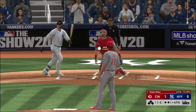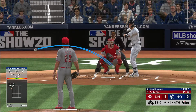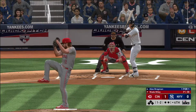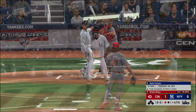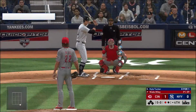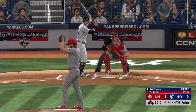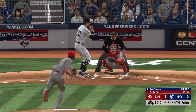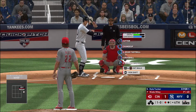One and 2 now. The pitch. And a changeup swung on and missed for the first out. So the bases are empty with 1 man gone. And in to hit next will be the outfielder Kyle Tucker. First pitch here misses wide. 1-0.